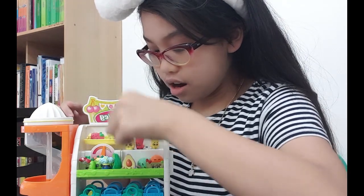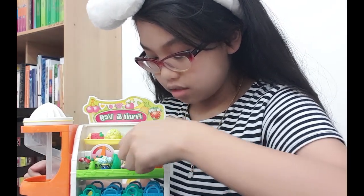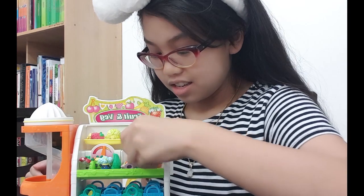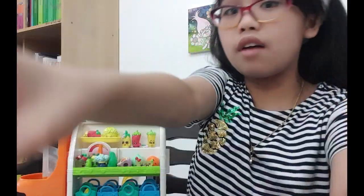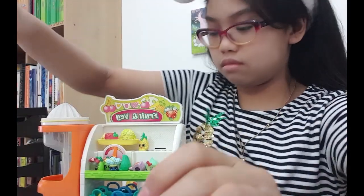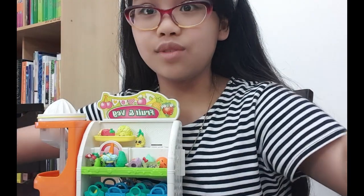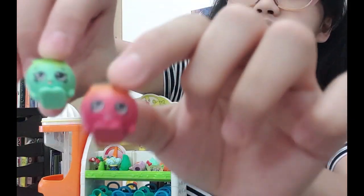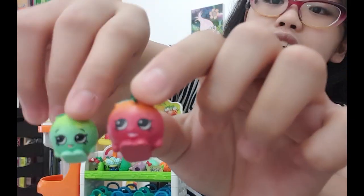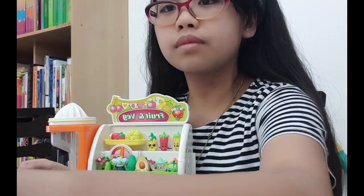Alright, and here are the last ones for today. This is such a disaster. Everyone is hungover. Alright, so here are the two cherry tomatoes. I have a billion of these things. Okay, so here are the two of these cherry tomatoes, the green one and the red one. OMG, this is such a disaster.